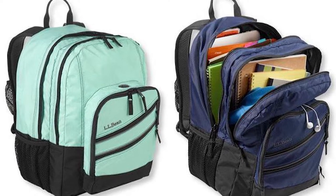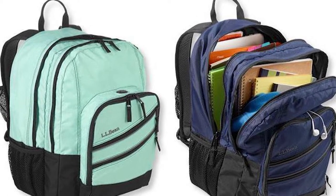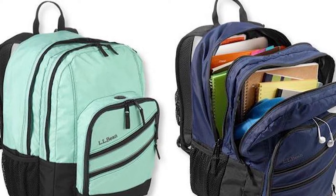Overall, when it comes to providing your child a backpack that is comfortable, durable, and cheap, then this L.L. Bean Original and Junior Book Pack is a great choice for you.